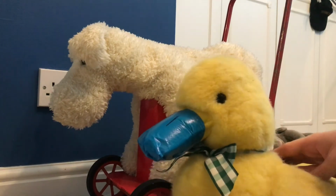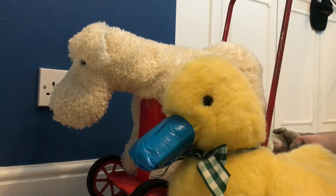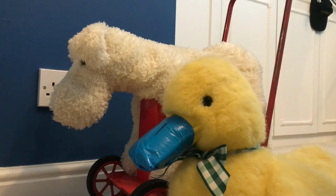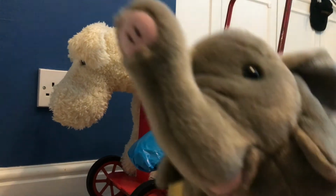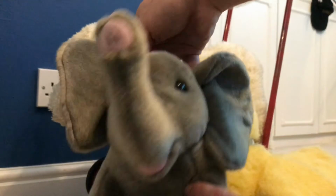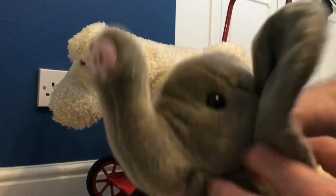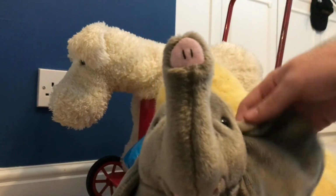Anyways, apart from Dog and Duck, I also managed to pick up an elephant as well, who's another friend of Dog and Duck's. And I think he's very similar to what we saw on Dog and Duck, even though he's from Wildlife Republic. It's not exactly like elephant, but it's close. But we don't see much of him. He's always the one who's stuck in the toy box.